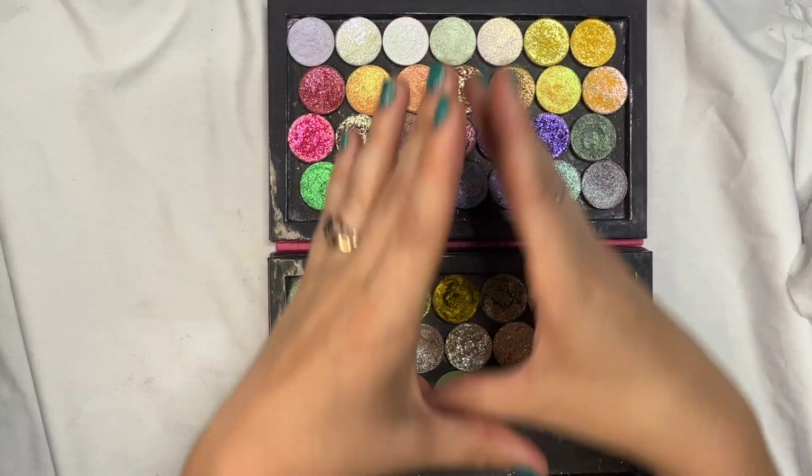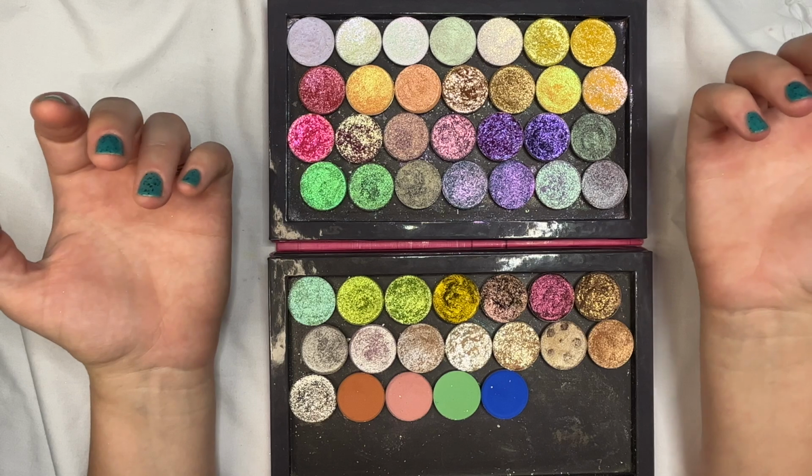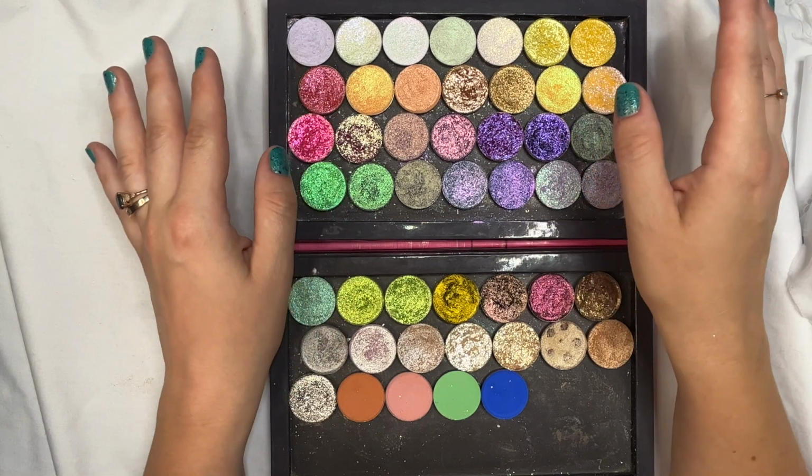These are all of my Copacetic Cosmetics shadows, and I'm going to be swatching all of them for you and then doing comparisons at the end.